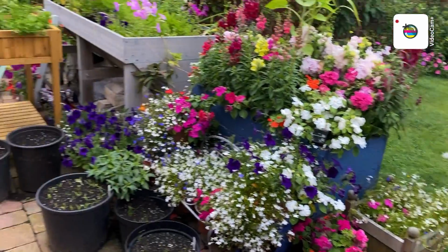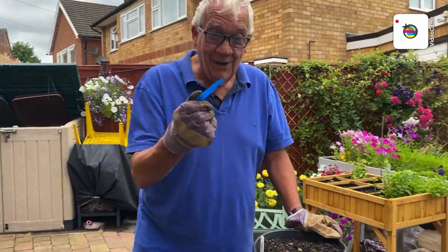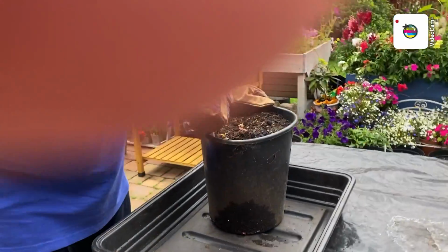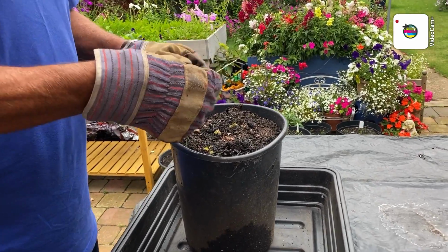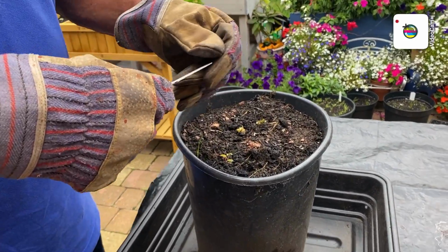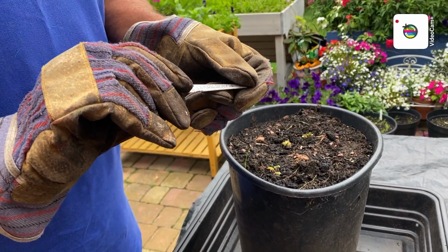Right then, let's get back to the potatoes. Right. Yeah, blue. That's for me to remind me what ones we've got. And this is, you cut all your debris off. Yeah, Pentland Javelin, planted 23rd of March.